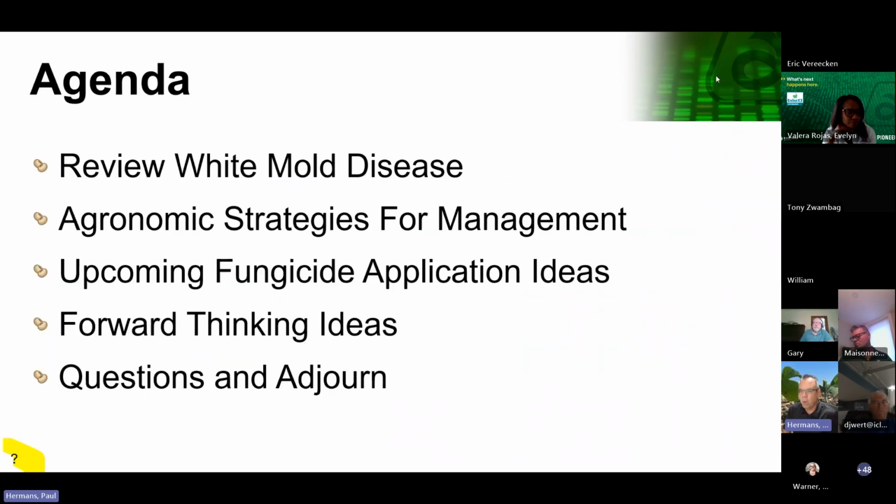So we're going to review white mold, what the disease is. We're going to talk a little bit about agronomic strategies for management, and then focus quite a bit on upcoming fungicide application ideas. That's just around the corner here. And then give you some forward-thinking ideas of where we're going from a research standpoint with Corteva and Pioneer looking at white mold management. And then at the end, again, ask some questions, and then hopefully adjourn around 9 o'clock, give or take.